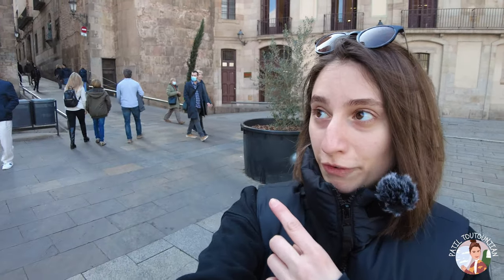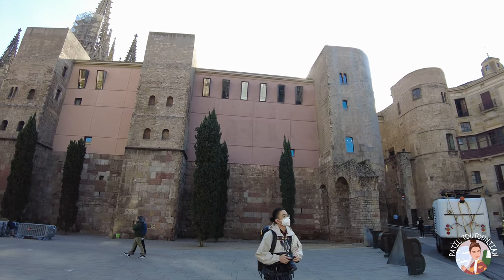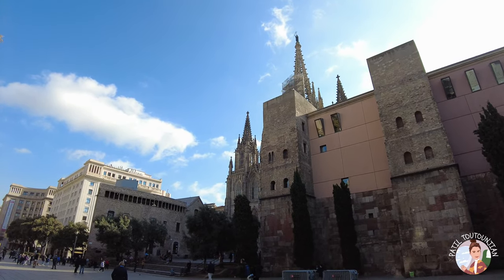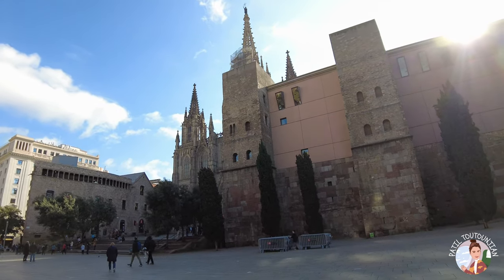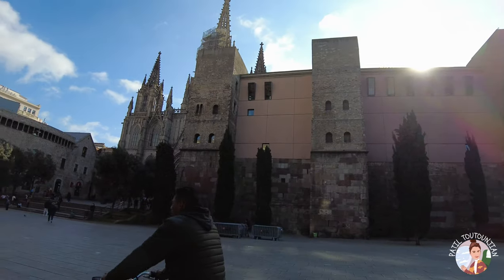And now we're in front of the Roman city wall, which I'll show you, and the Cathedral of Barcelona. I will show you from the other side. So here we're seeing the Roman city wall and the Cathedral of Barcelona.